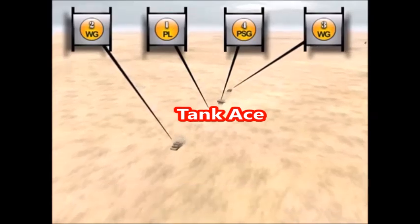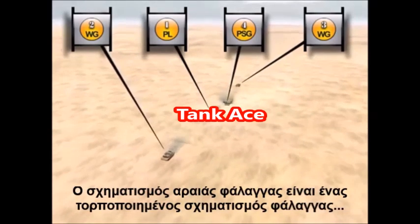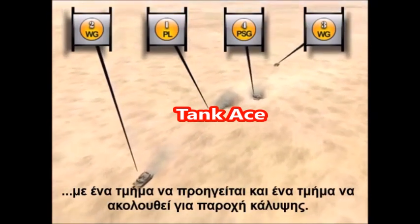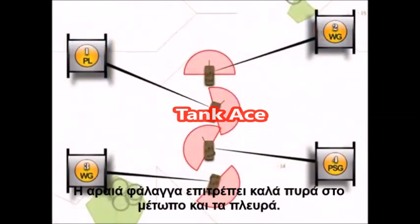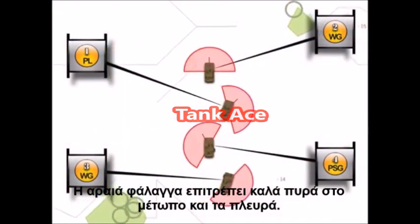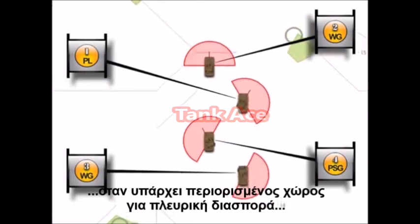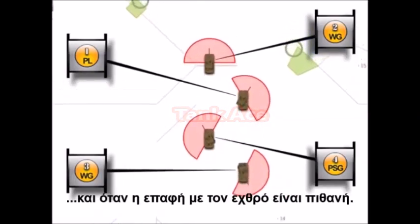Out. The staggered column formation is a modified column formation with one section leading and one section trailing to provide overwatch. The staggered column permits good fire to the front and flanks. It is used when speed is critical, when there is a limited area for lateral dispersion, and/or when enemy contact is possible.